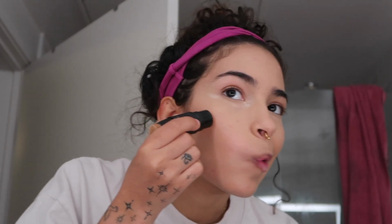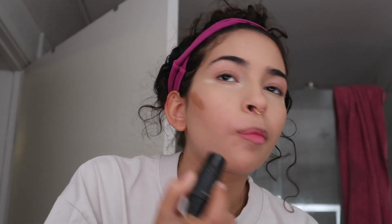But it comes with this little brush on the end and I never used it because I was like, oh, that looks like trash. But it's actually so good and I've never gotten perfect contour until I started using this. So I'm going to put it on my cheekbone, on my forehead.